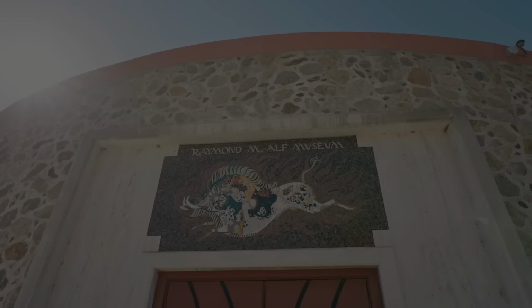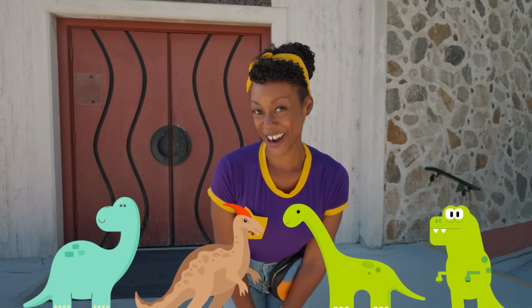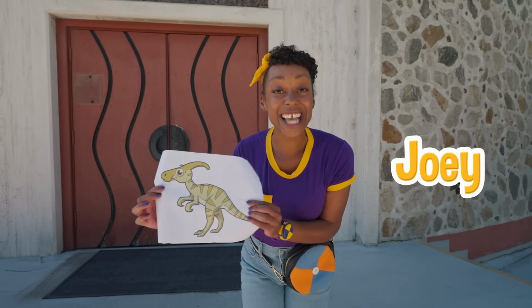It's me, Meekah. I'm here at Raymond Alf Museum in Claremont, California, where they have dinosaurs. I need your help. I hear they have a baby Parasaurolophus here named Joey. That looks just like this one. She lives here at the museum and I can't wait to meet her.